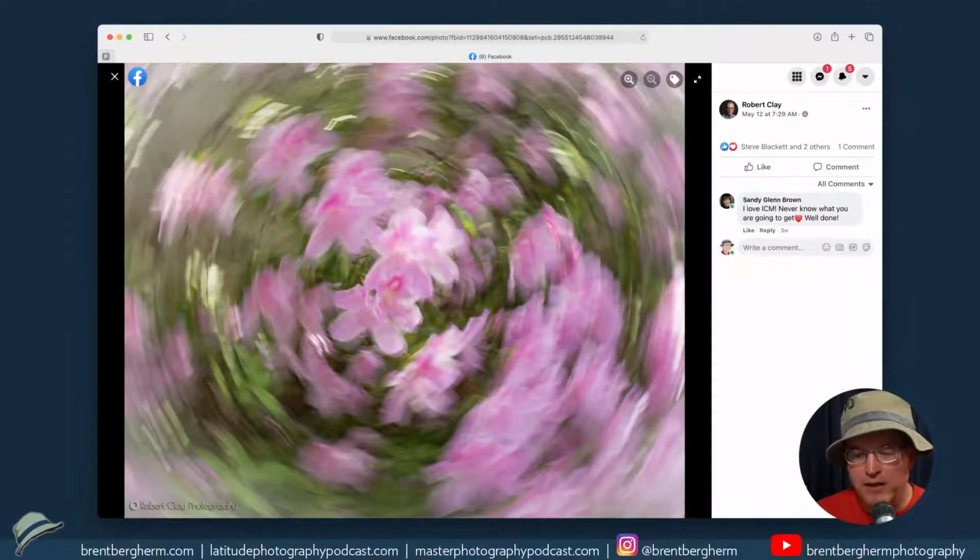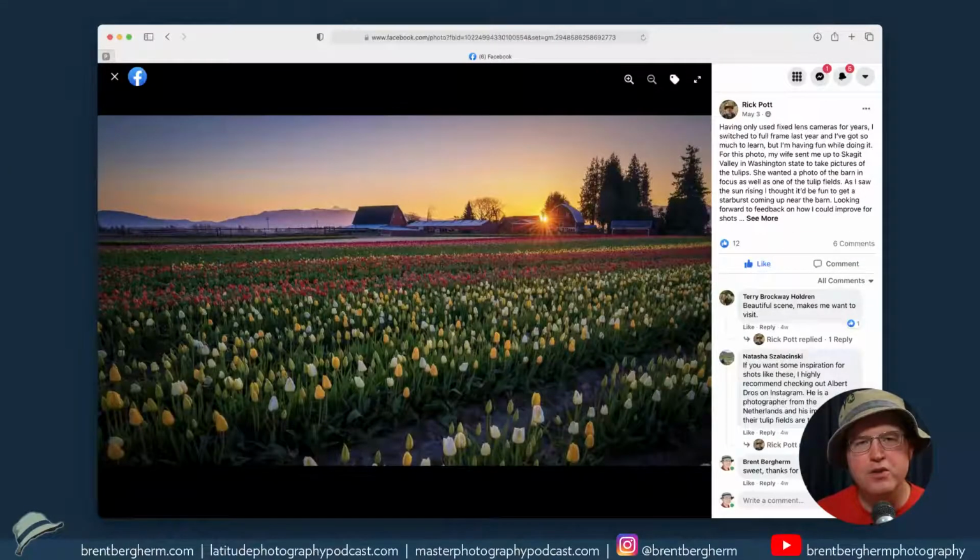In-camera movement can be a lot of fun. Maybe that should be a topic in the future, to do in-camera movement possibly. We'll see what happens. That's not our topic for June, by the way.